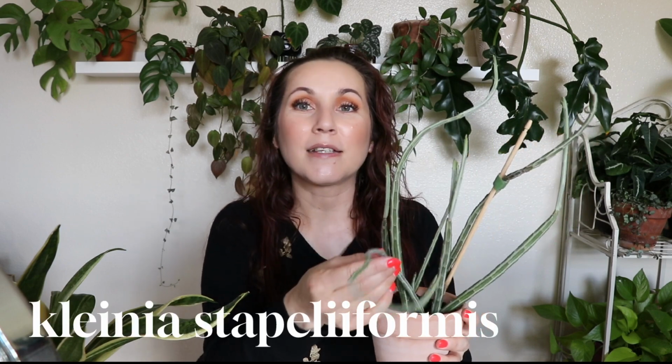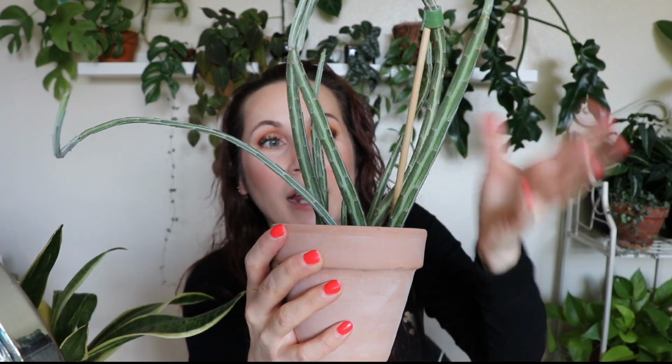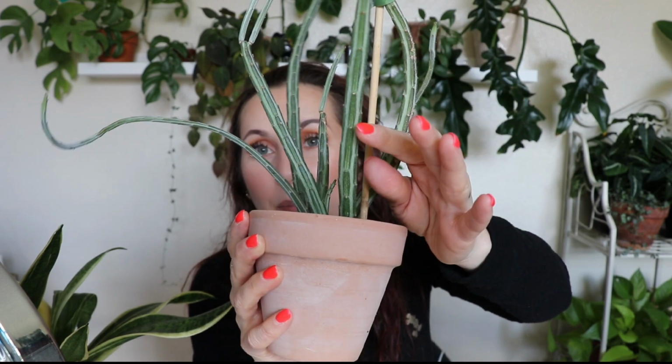Okay, the next plant is this. This is a stapeliiformis or something. I looked it up right beforehand and it's something like that. It's also called a pickle plant, and I just watered this yesterday, so these stems are nice and firm and full of water. And if you look closely, the pattern on here looks like pickles.